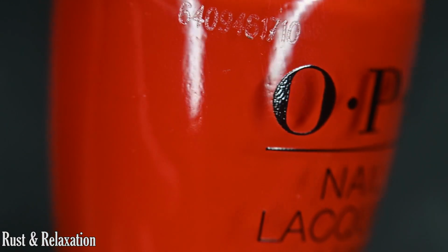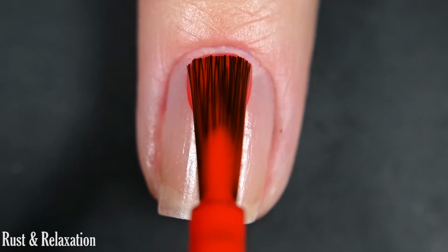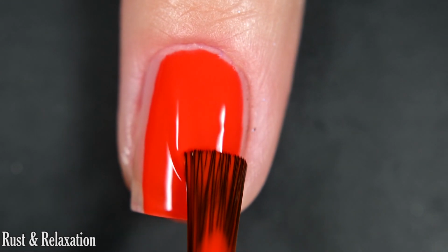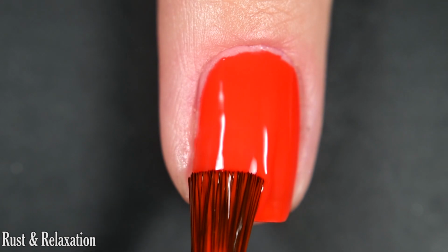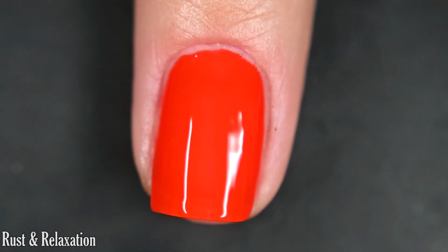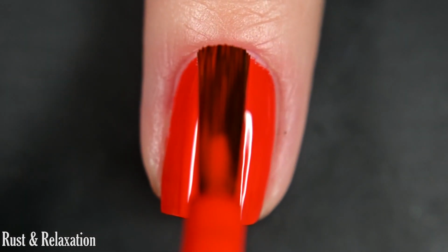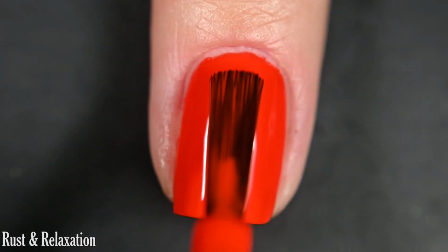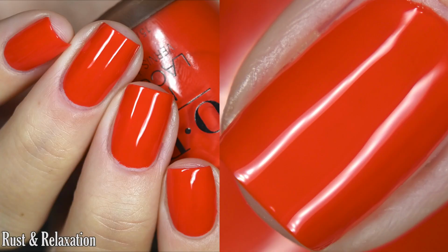Next up we have Rest and Relaxation, and this one is a brighter red-orange cream. Here's our first coat of Rest and Relaxation. This is very similar to the last polish. This one does say a little bit more summer red, and the other one says a little bit more fall red. I could see having both in your collection, but I can't really see the justification in two in one singular release, but there are two coats of Rest and Relaxation.